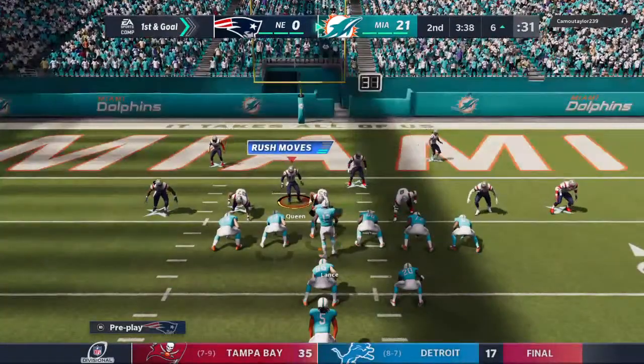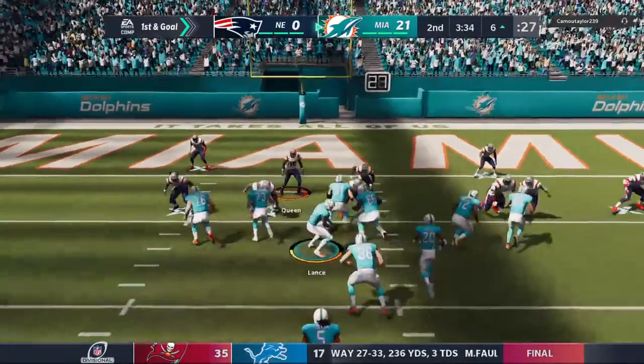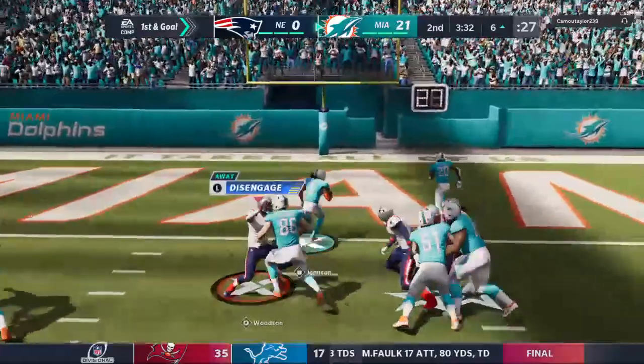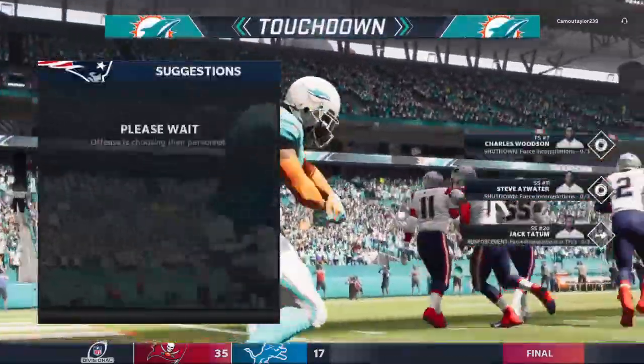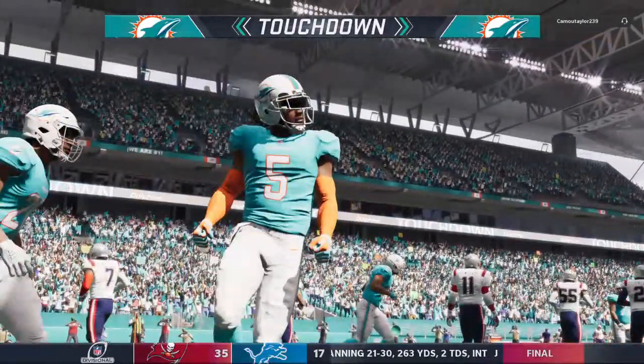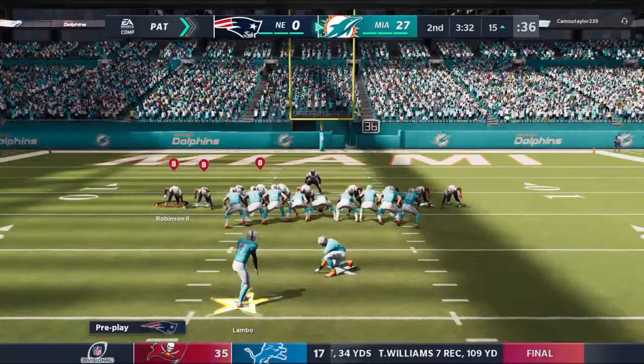So what a turnaround there. A roughing call on the field goal try leads to 1st and goal. And to give this time to the tailback. And he will take it in for a Dolphins touchdown. A 6-yard touchdown run. And the Dolphins are able to grow their lead.